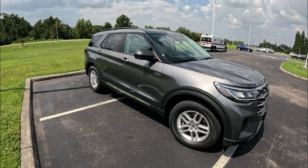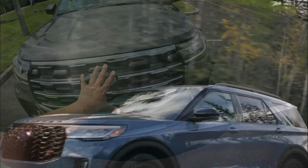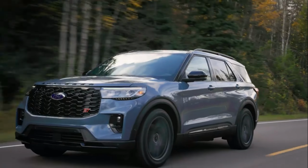We got a different grille. As you can see, this is basically the new grille for this Explorer. It's a little bit bigger, a little more lower. That goes down here a little bit, but this is your base grille. We got different grilles for the ST-Line and the Platinum.